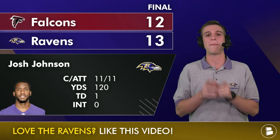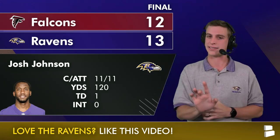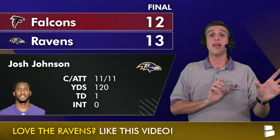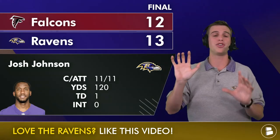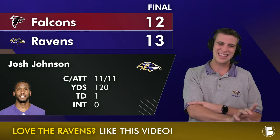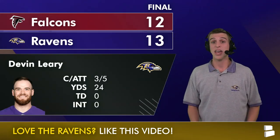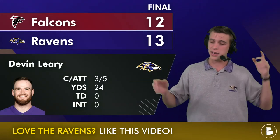And this was one of the position battles that I was talking about. Okay, we need to key into this. Looking at this game, this was the number one for me. Devin Leary, Josh Johnson. Who's going to get that QB2 spot? And I think at the end of this game, there's no doubt it's going to Josh Johnson. We didn't see a lot of Devin Leary, and I think that speaks volumes. I'll talk about that in just a little bit.